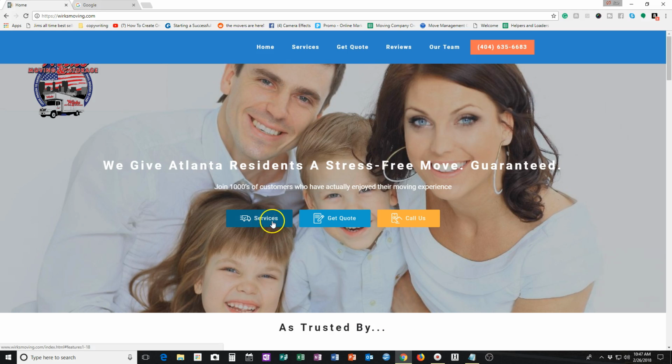So that's ridiculous and it's redundant. What you do want is I would make these two buttons bigger, get the quote and call us bigger, and put them up there. But notice he's got a picture of a smiling family here, whereas Matt's Moving had his moving truck and crew. Those are the two images that people want to see.